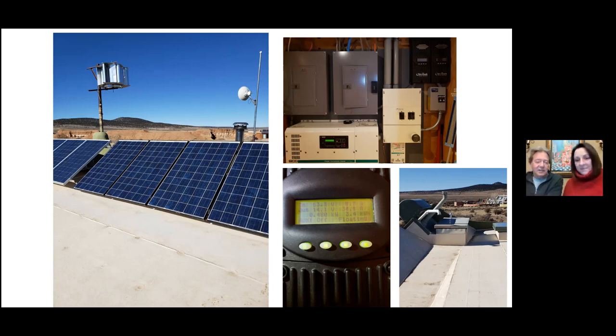But the solar array and the batteries are sized. We sized them in a way so that we could have about 3 days of cloudy weather in a row and not run out of power. We should be fine.